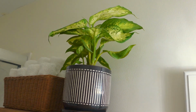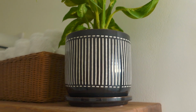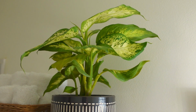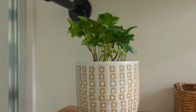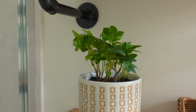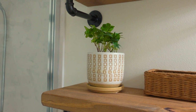The second plant I got is this one. I love this one so much. And then I got this pot from Marshall's, but this is the plant. It's really, really cute. I just think it looks really, really good up there. And then this is the last and third plant that I got. It looks like this. It's an ivy plant, and this is the pot I got from Marshall's. I can't wait till this one grows really big and starts draping over the shelf. I think that would look really, really good.